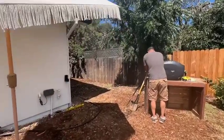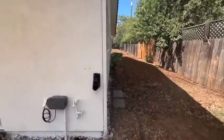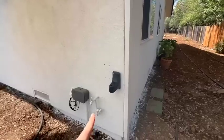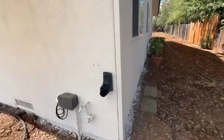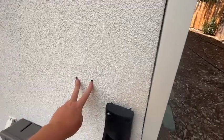So it is the next day from when we put the posts in the ground. We put two posts in the ground and the other two charcoal hoselinks we're actually gonna attach to the wall. So we messed up a little bit here. This is kind of by our front door.